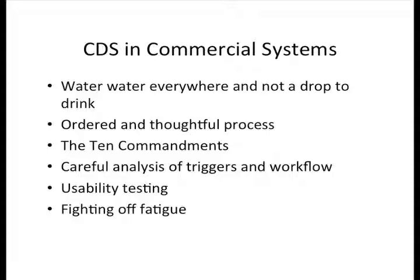Now, my concluding thoughts on commercial systems, looking to the future a little bit, is water everywhere, not a drop to drink. Every one of them has one. Every one of them promises it'll transform you. If this was 10 years ago, save you millions in patient safety, maybe billions. But these systems are not at the functionality they should be. One of the key things that you can do with a commercial system, we've done and other places do, and we may or may not get to present this at AMIA this fall, is an ordered and thoughtful process.